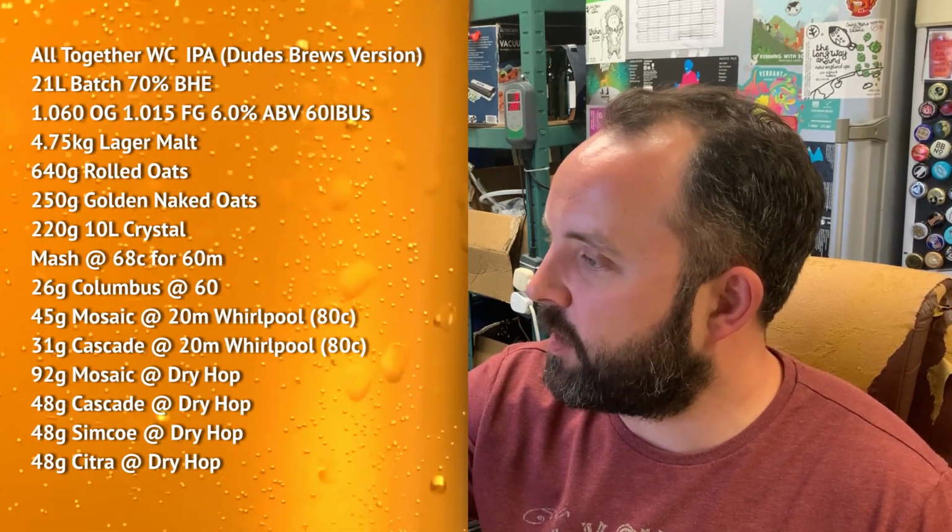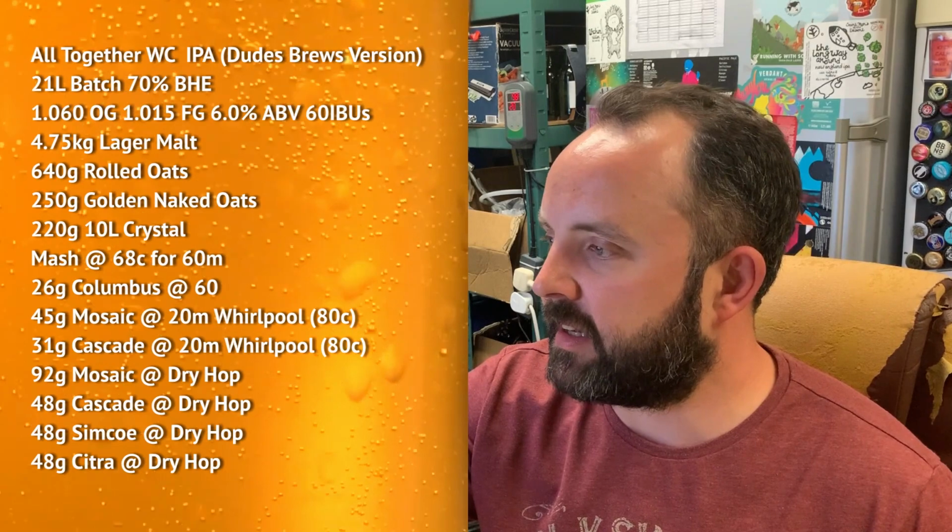Yeast, I'm either going to use Safale US05, or I might put Lallemand BRY-97 into it. I'm not sure yet which one of those, but it's definitely going to be one of the dry yeasts because I've not got anything else prepared for that. And yeah, I just want to keep it simple on that front.